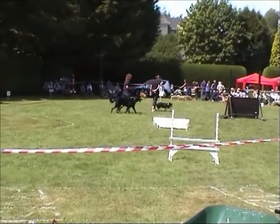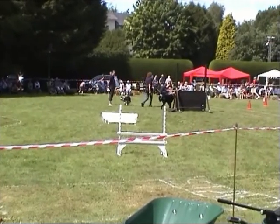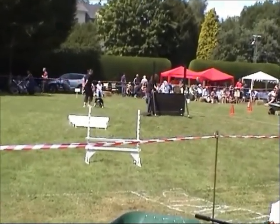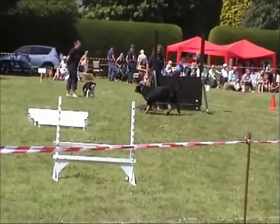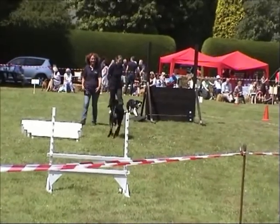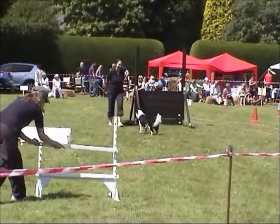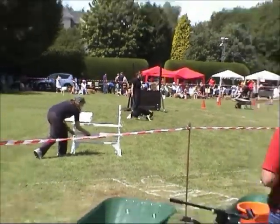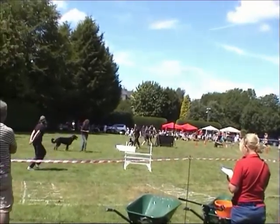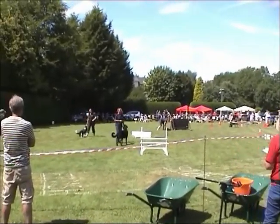And now the scale, which is currently at 4 foot. I'm pretty sure these jumps might grow in a minute. Yay, no problem, good boy. I may have got that wrong, it may be 3. Who knows? Oh, there we go. I knew they'd grow. Right, we'll go around again. They might need a bit of cheering this time, so it's getting a bit higher.